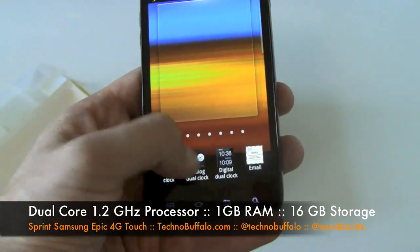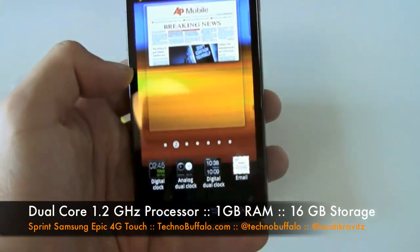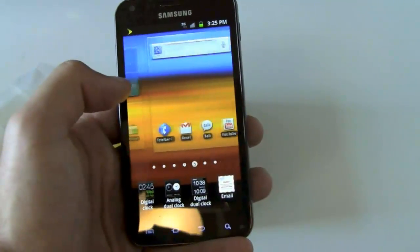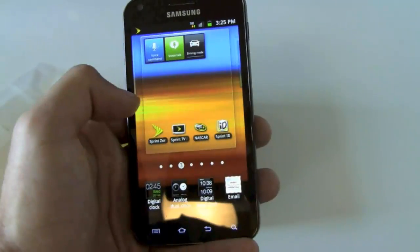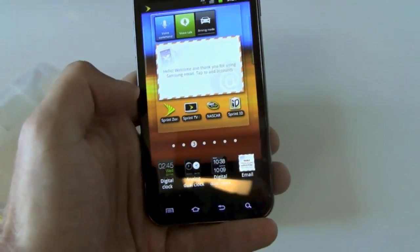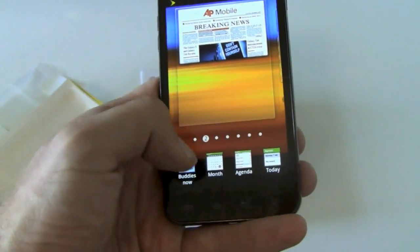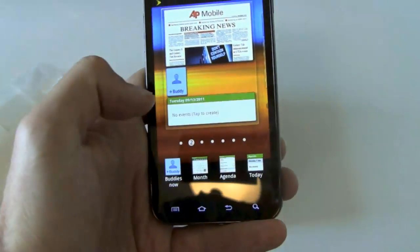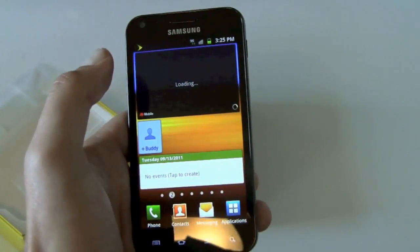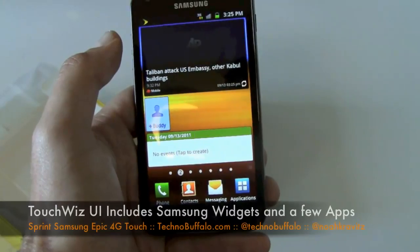I like the implementation here of having the ability to add widgets be a little bit less confusing to the layperson, and also kind of easy to drag, move around, decide which screen you want to have your widget on. So if I wanted to put my email widget here, there you go. And if I wanted to go back here and put on my Buddies Now and Today, cool. All right. AP Mobile. I just want to see what AP Mobile does.